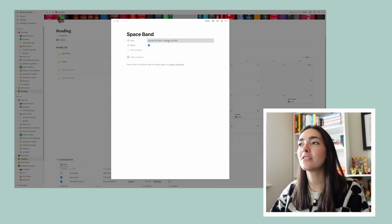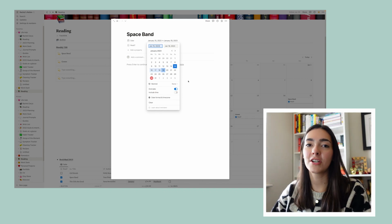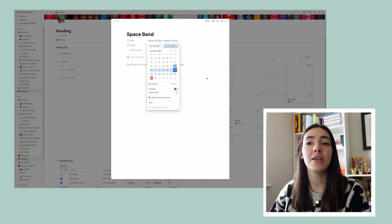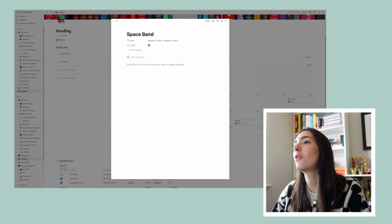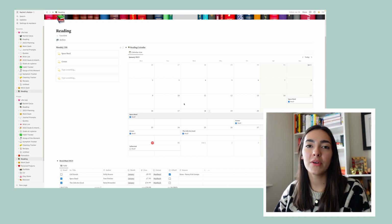I can actually adjust the dates so simply, which I wouldn't be able to do in another tracker such as my bullet journal. So I can just change the end date to the 22nd if it took me a week to read, and it'll update on the calendar. Obviously it didn't take me a week to read, but it's just so much more fluid that way.